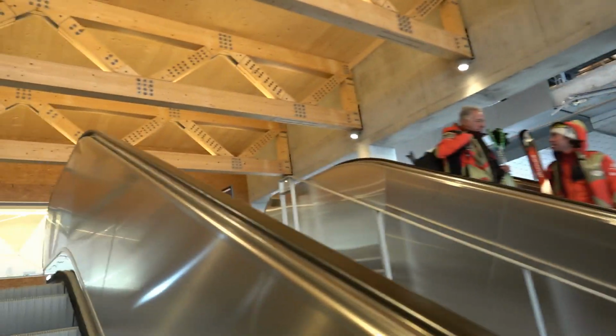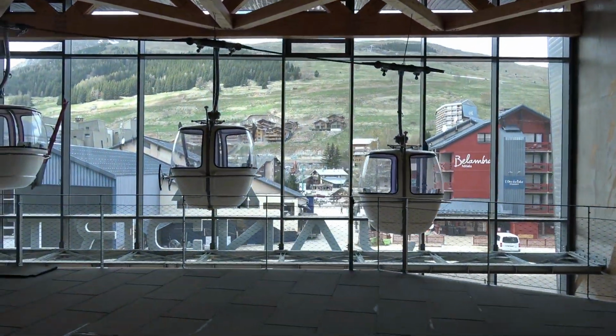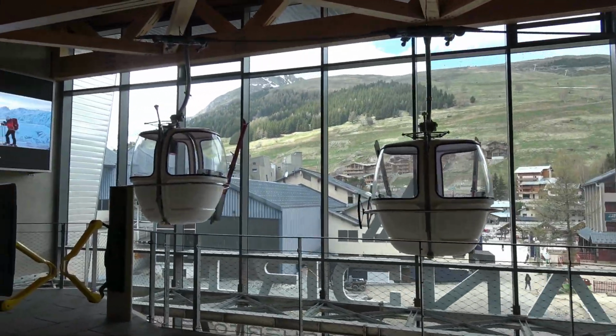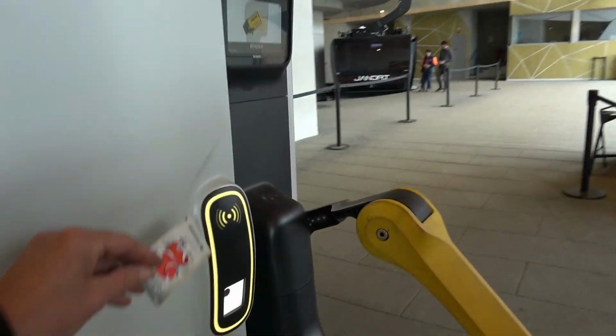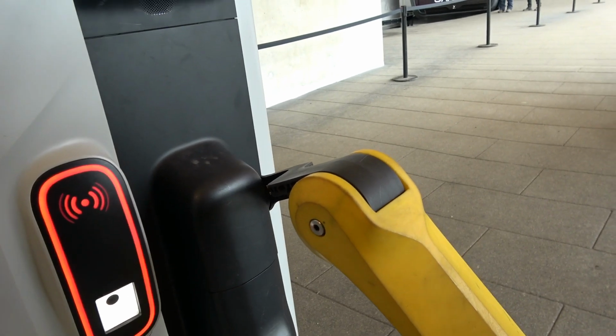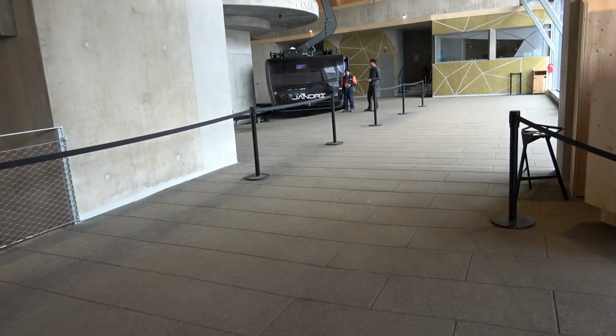These are the tired people coming back down from skiing in the glacier. They've got some old cable cars, as I've mentioned, outside on display here. And see what my ticket does. Didn't like it. That does like it.